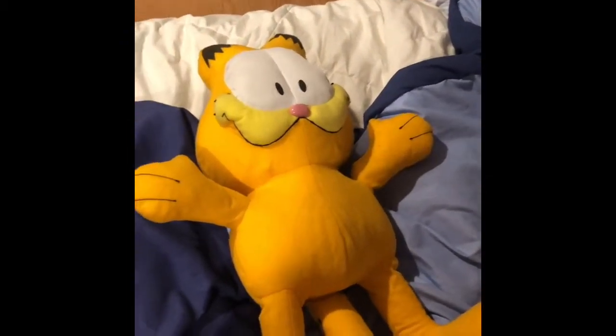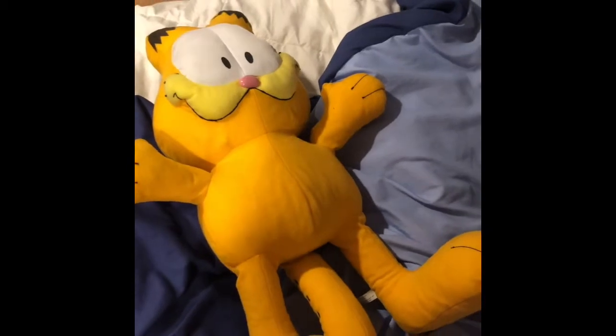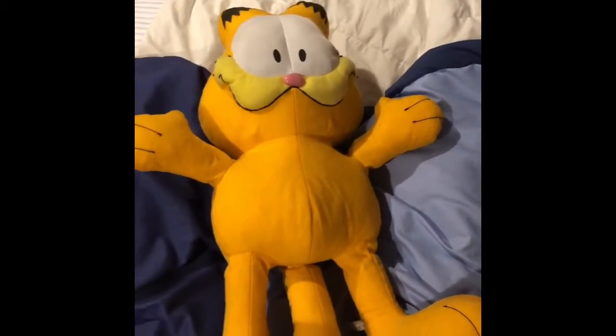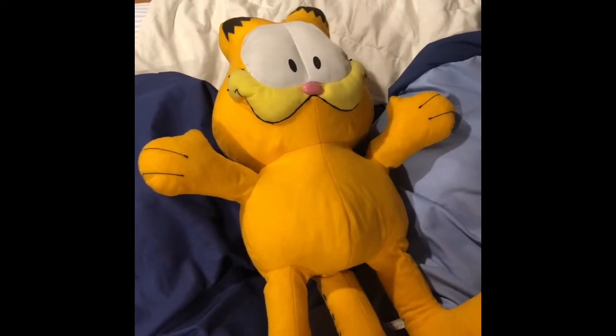So, in conclusion, if you ever find this Garfield plush that is created by Paws Incorporated, I don't know what the company brand to make this toy was, but I know it was at a carnival. Okay, so I hope you like this nice review of the Garfield plush, and I wonder what you want me to review next.